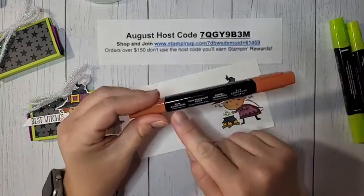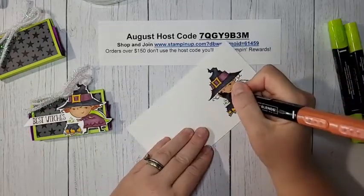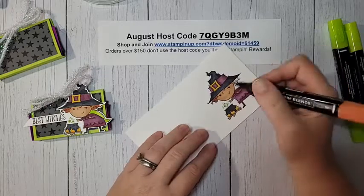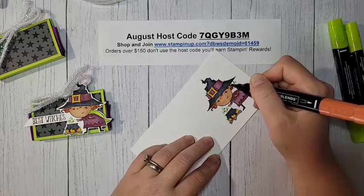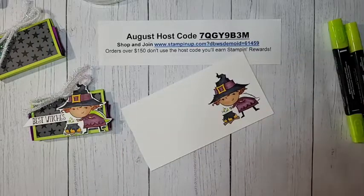All right, now for her hair, I'm going dark Cajun Craze. So she's got this curly red hair. So no shading on this one either. You could pull in the light if you wanted to, but I didn't think it was necessary because, again, I mean, we've already done a lot of shading on her dress and her hat, and that's what people's eyes are going to be drawn to.